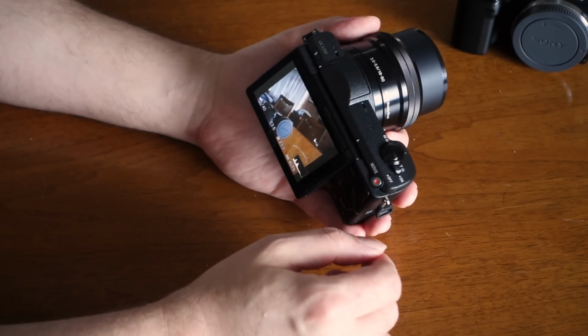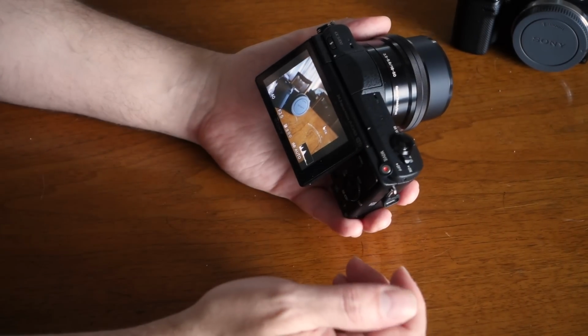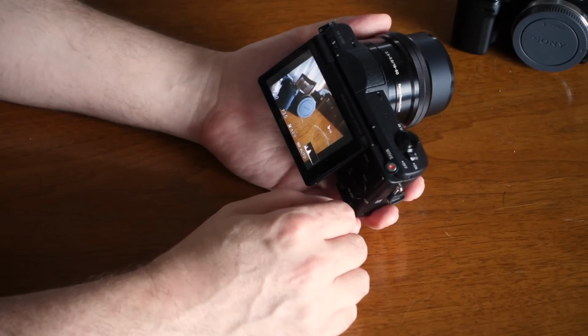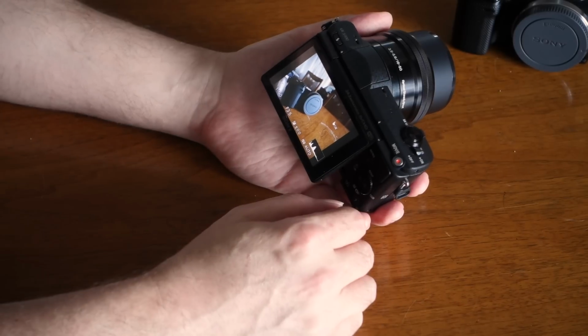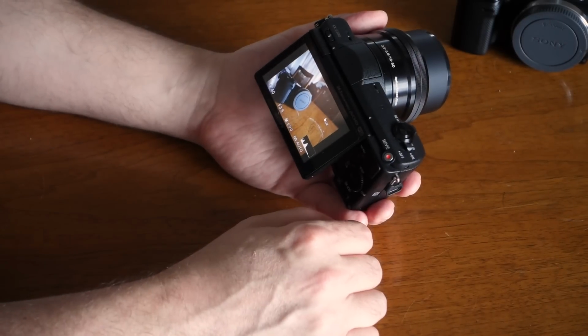Some of the minuses: I like the flash too, when you're in a jam and you need to use that. The biggest minus is the screen and just the way that this camera is designed. It's hard to see when you're in bright sunlight. I don't shoot in that situation a lot, but when you do, it's kind of hard to see things. You have to squint and cover it and shade it and do weird things to make that work.